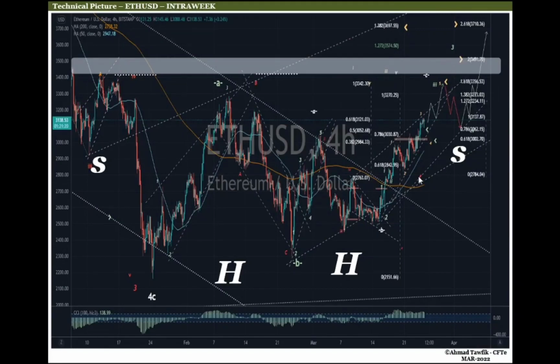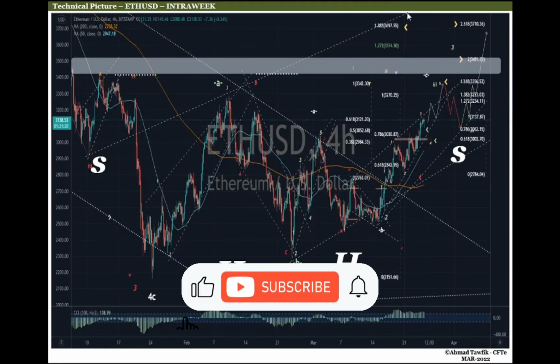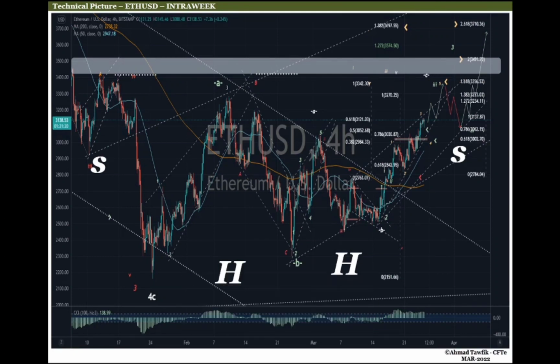Alright, so we're looking at the 4-hour chart here. Again, we're moving inside of this ending diagonal. It's of course the same technical picture, more or less. We're moving in this higher degree fractal of an ending diagonal, very big. You can see it dashed, the gray lines.